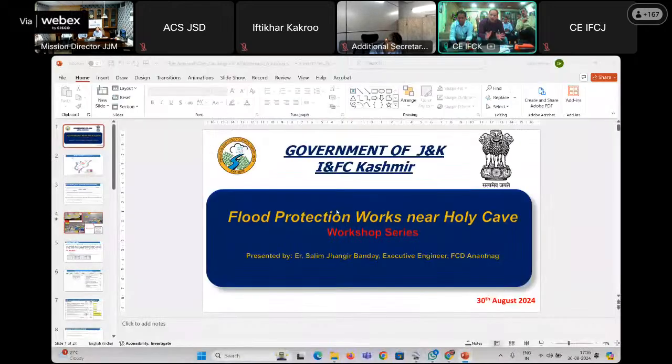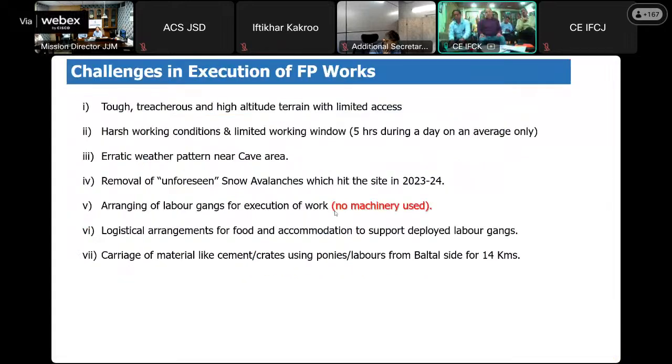There was a yatra flow, and there were health issues for staff and labor also, because of circulation sickness, and it would not be out of mention that many of our staff members or labor were hospitalized at the cave hospital, or they were shifted to Baltal. And this year 2024, on 15th of June, one of my field staff had some chest pain, was hospitalized and shifted to SMHS hospital Srinagar, and he was given 2 stents.